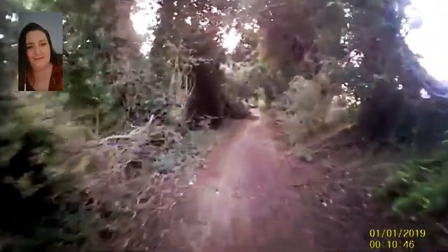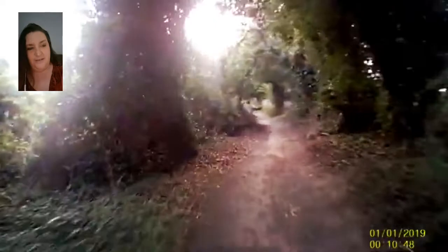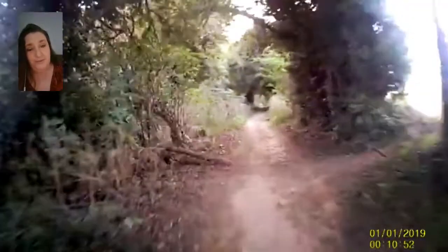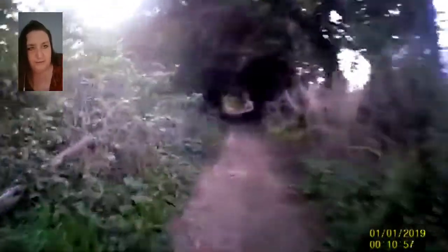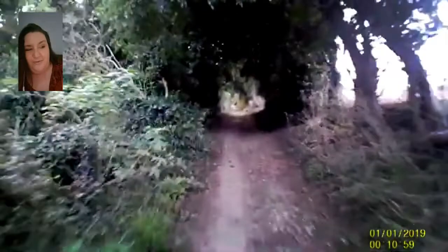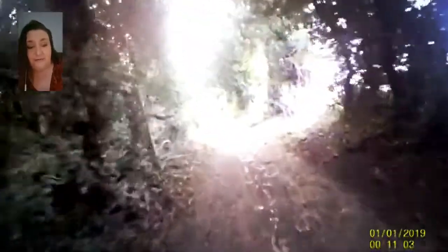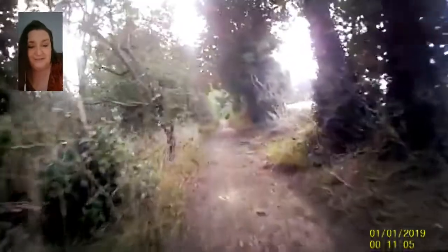We are going uphill on this section, which is why I've slowed down quite a bit. It's probably a good job we haven't got the original sound on here, because trust me, I would have been huffing and puffing like there's no tomorrow. It is all in this small section though. The majority of this is actually going downhill, which makes it quite fast.